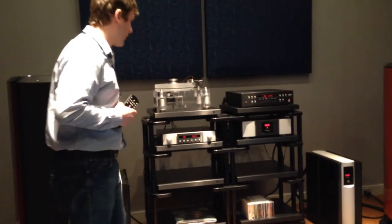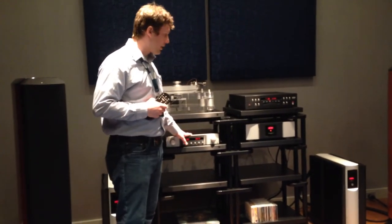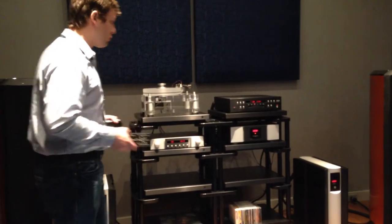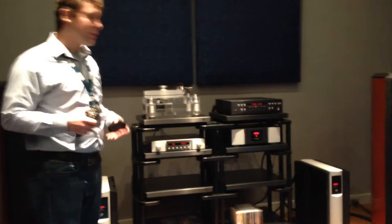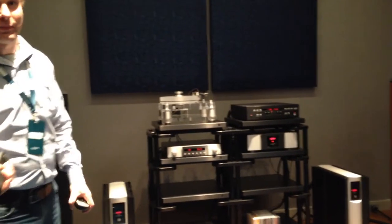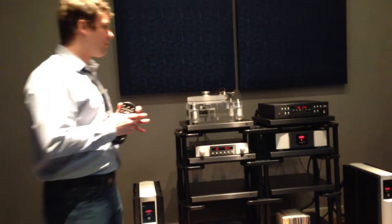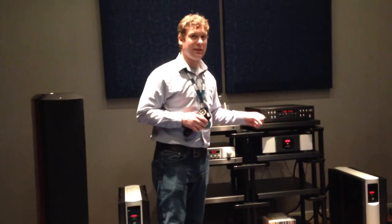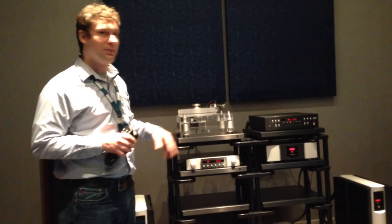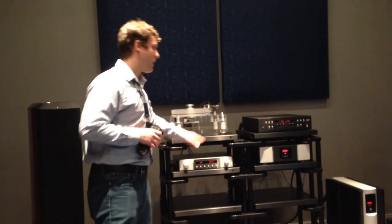What's really nice about this preamplifier is it's designed to clean power. So really the idea is to be as non-destructive as possible. The music that's on the CD is as good as it's ever going to get. The idea is to make it stay that way, and this does an amazing job at doing that.